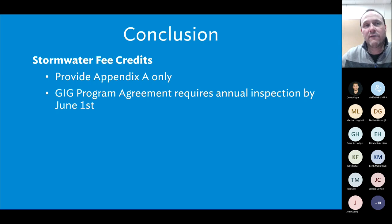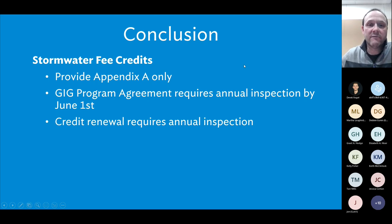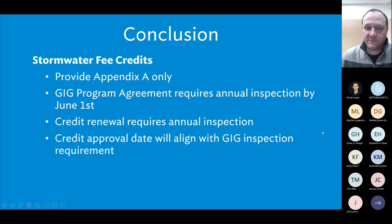The grant program itself we've talked about requires you to perform an annual inspection. So does the credit. The credit requires anybody who has a credit to do the same, unless you're a residential credit, but we're not talking about those kind of projects. So you already have to do everything you need to do for our grant that you would need to do for our credit. So we're not asking you to do any more work than what you're already doing to maintain that credit year after year after year, which again, the credit has to be renewed annually. So we will align those dates for you in our system. Just like that bullet says.